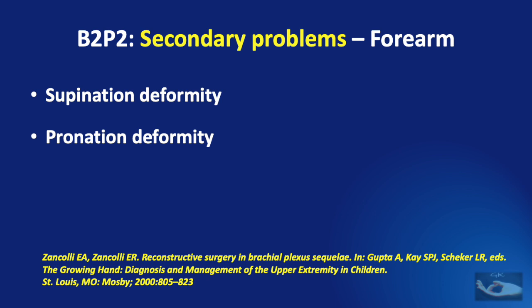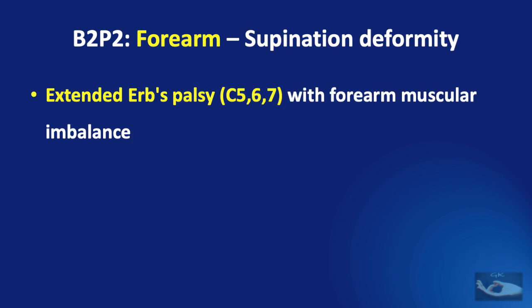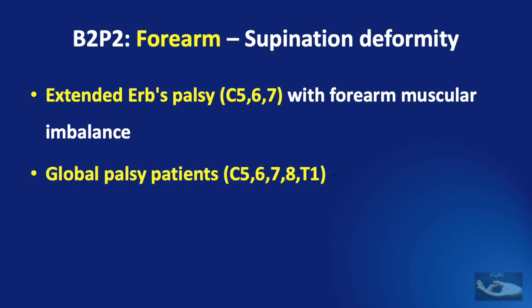In the study by Zancolli et al. in 2000, the incidence of supination deformity was 69% and the incidence of pronation deformity was 29%. The supination deformity is commonly seen in extended Erb's palsy, C5, 6, 7 innervation with forearm muscular imbalance, because in this condition biceps recovery occurs to a certain extent due to cross innervation while the triceps does not recover, or in global palsy patients in whom some innervation of the biceps has occurred.